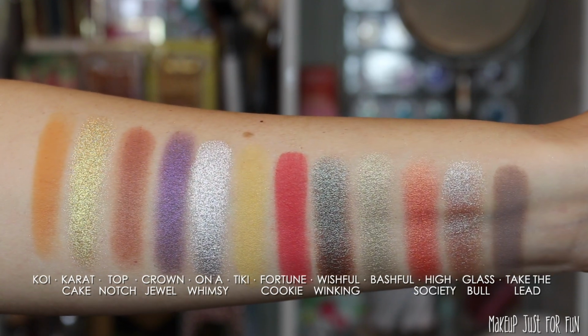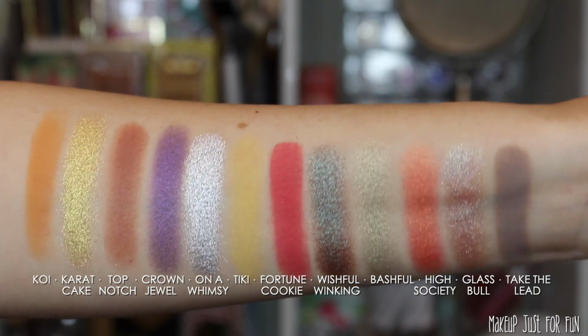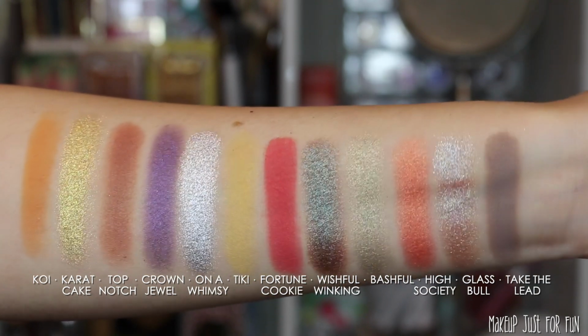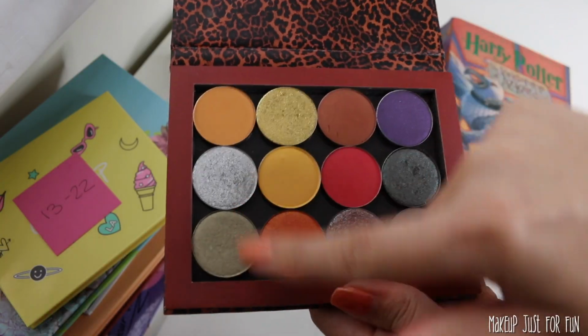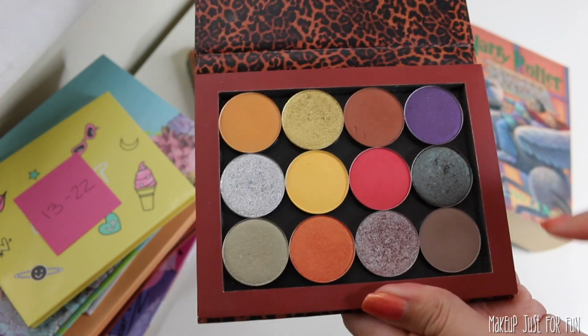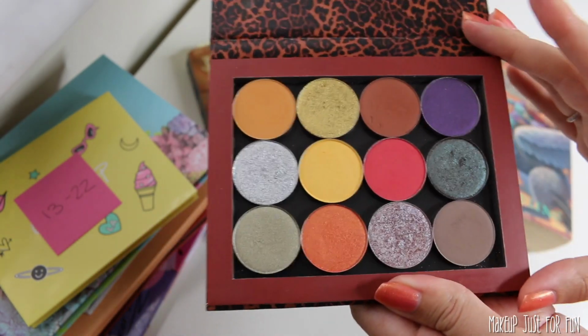Thank you to whoever left the comment and inspired me to do this. I definitely want to do a part 2 with the remaining 4 books. Maybe for that one we'll do the columns instead of the rows. That way we can still stick to the 12 pan format that I love so much.